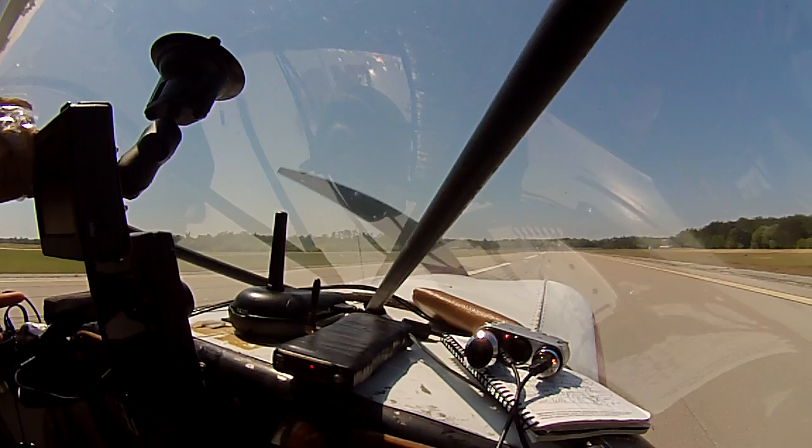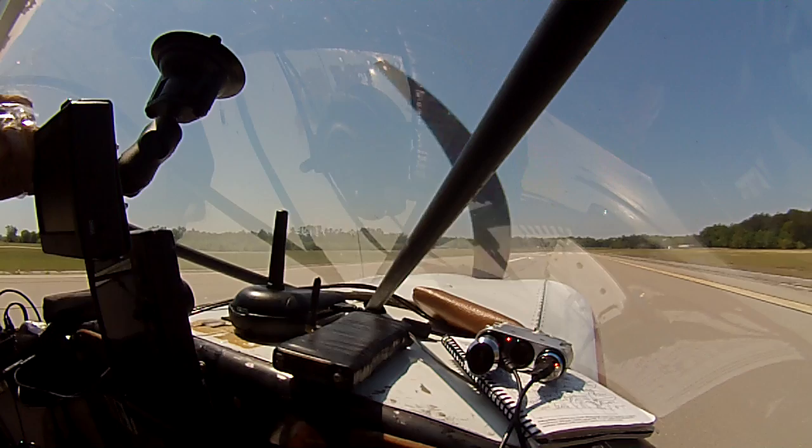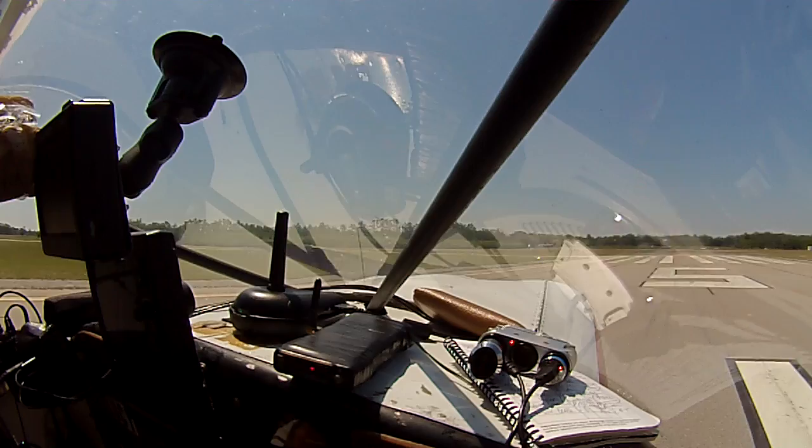I don't know, it looks like a narrow taxiway. I don't know if you want to go over there. No, it's better to back taxi. Better to back taxi, yeah. Go a little bit slower on that turn, because it's kind of swinging.